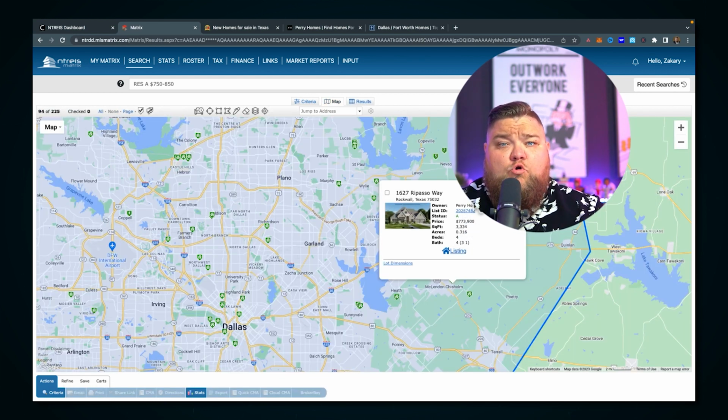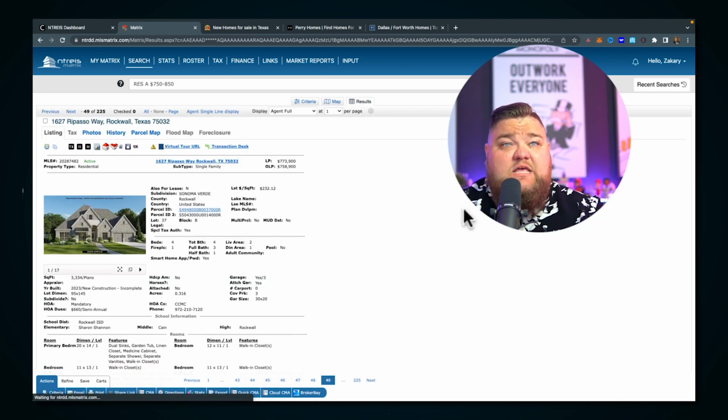Staying out in the Rockwall area, this is actually south side of Rockwall. This is in Sonoma Verde. I have a couple of clients, one set of clients building out there, one set of clients getting ready to close out there. This is Perry, 3,334, 4-bed, 3.5 bath, was 7.